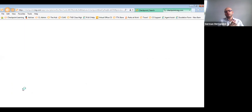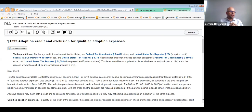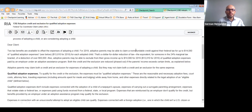Sometimes you say, hey, I have a question from my client, and I would like to answer it, and I'm not sure where to start. So Checkpoint is going to give you client letters, and you're more than welcome to copy and paste. As you can see in this example here, dear client, adoption credit, and so on and so forth. Two tax benefits are available to offset the expenses of adopting a child, and so on.